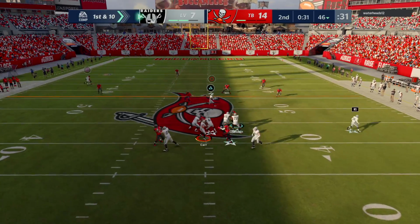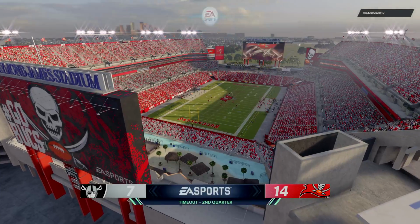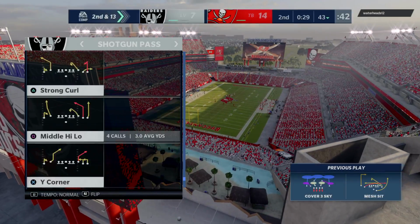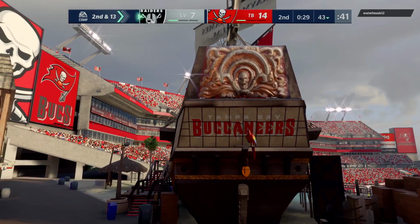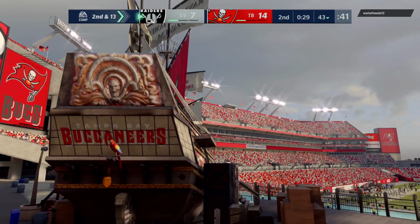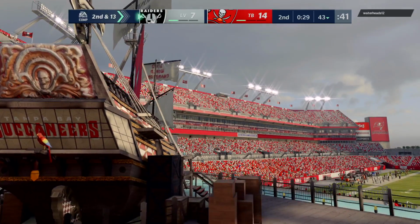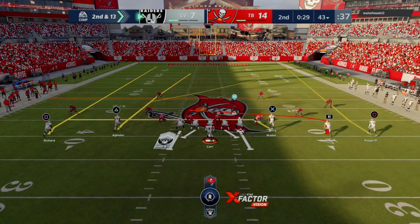On first down, Carr. Under pressure here, and down he goes. Sacked back at about the 43-yard line. Now the Raiders going to go ahead and use the second of their timeouts as the clock will stop with just under 30 seconds to go in the first half. So after the sack, they'll come up on a still manageable 2nd and 13.